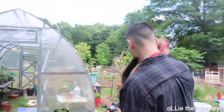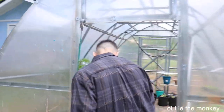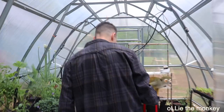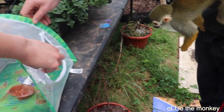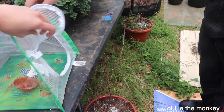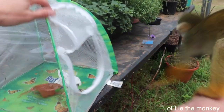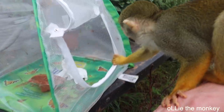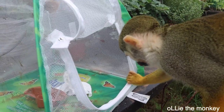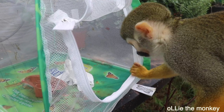Let's do it. So there are actually three egg sacs here, and I think only one of them has hatched. So I think this is only how many we got out of one. There we go. All right. What do you think, Oz? Do you see them in there? You want to get them? Don't eat them, Oz. They're just babies. They're just little babies. What do you think, bro?